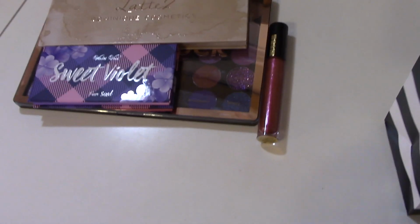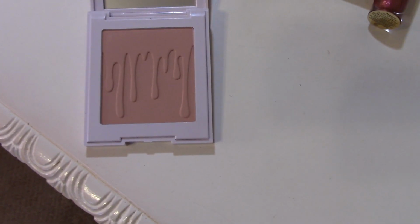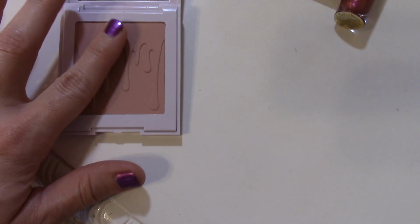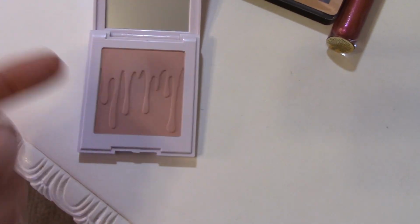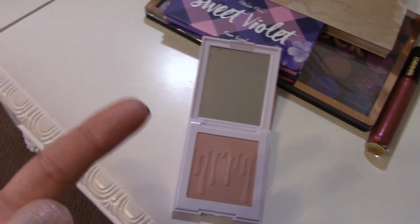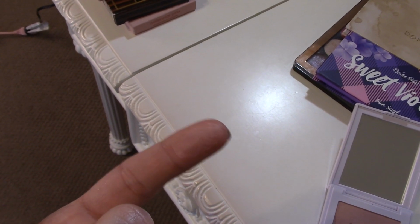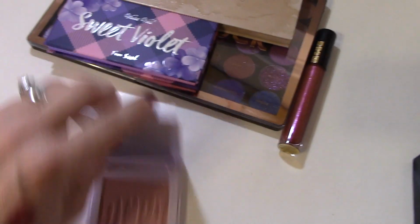Sorry, I'm opening this up. So here's what it looks like. Let me open this the whole way. How can I describe it to you? It's like a nude peach, I guess, and it's almost coming across, at least in the viewfinder, deeper than what it is, but that's really what it looks like. I am a light to light medium skin tone, and yeah, anyways. I do want to use it this week, I think.